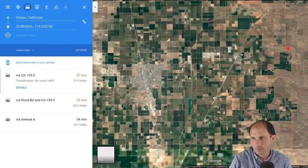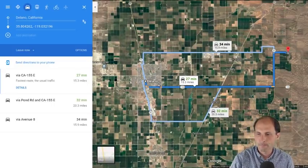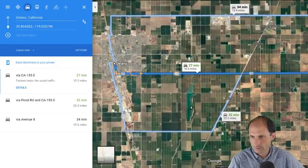So here's a map. I did some maps. See if this is working. Okay, so from the property, Delano is the closest town. Delano is like 50,000 people, kind of a farming town. People work in these fields and work in the area, fixing tractors, whatever it takes to make this really awesome farmland.